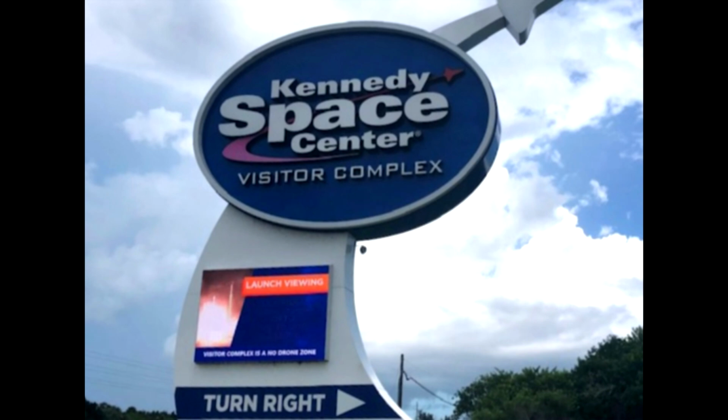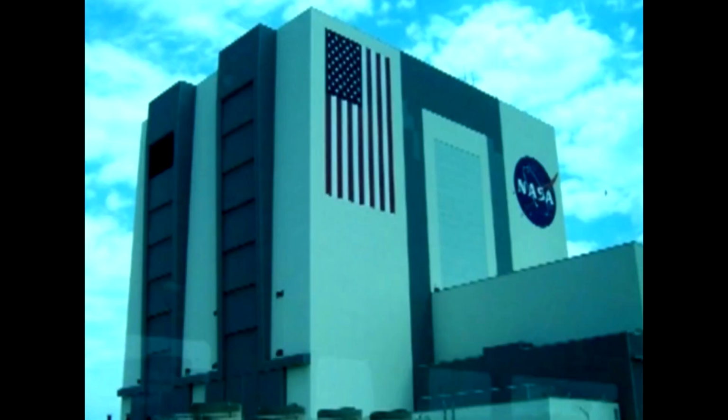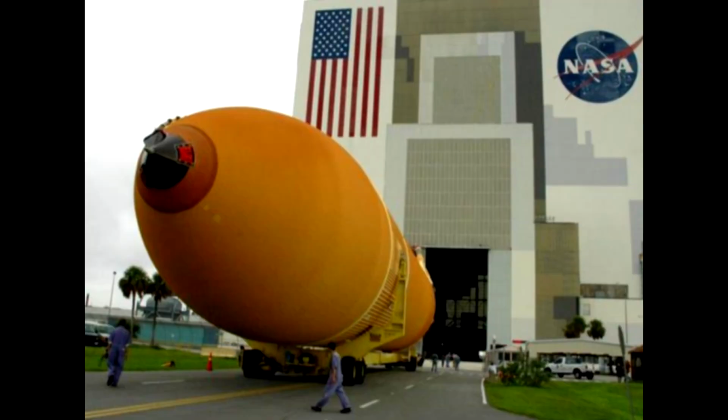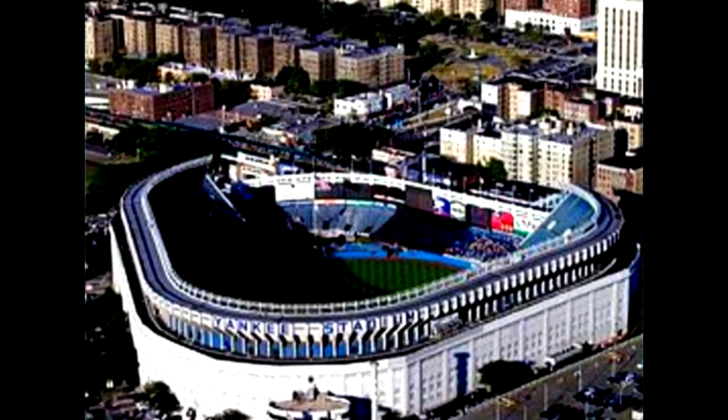Highlighting the day was a tour of the vast Space Center grounds in hopes of seeing Atlantis. Key stops included the Vehicle Assembly Building. This structure is so massive, you could put old Yankee Stadium on the roof.